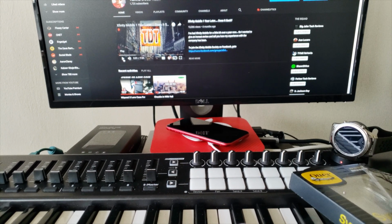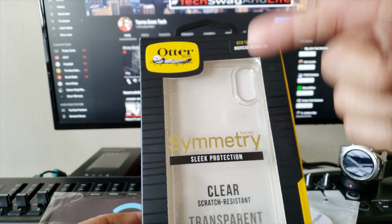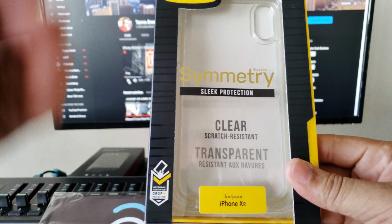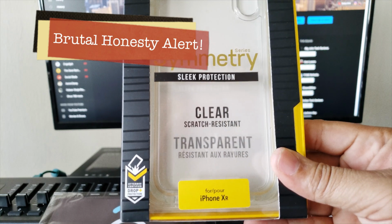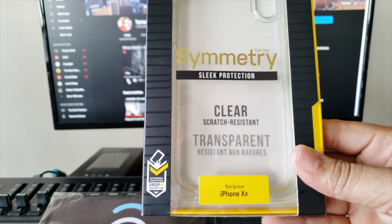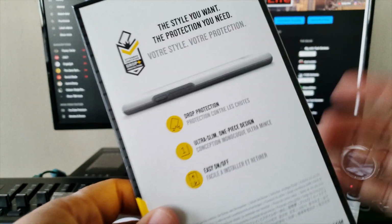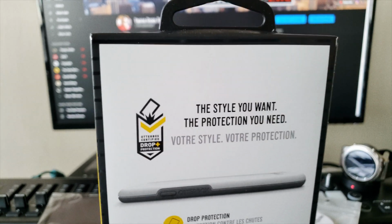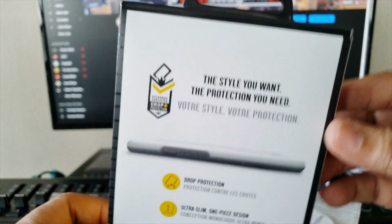So let's get to the unboxing of the beautiful case. Once again, this is the OtterBox Symmetry Series Sleek Protection case. It's clear and scratch resistant. Beautiful, because a lot of clear cases that come out catch hella scratches. I'm not gonna mention any brands, but some of them are my favorite clear cases, but they get scratched up pretty damn easily. As you can see, the packaging from OtterBox is classic. They always have great packaging. The last time I had an OtterBox, you opened it from the top, but this one, you slide it from the side, which is a great look.